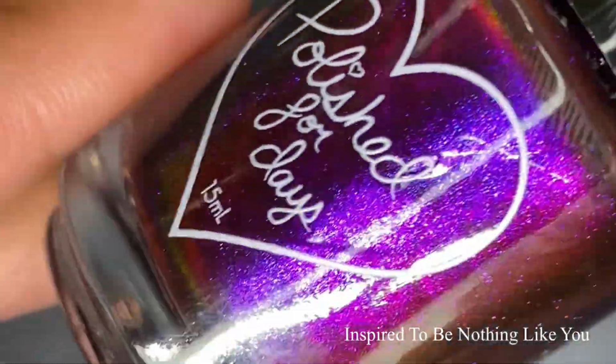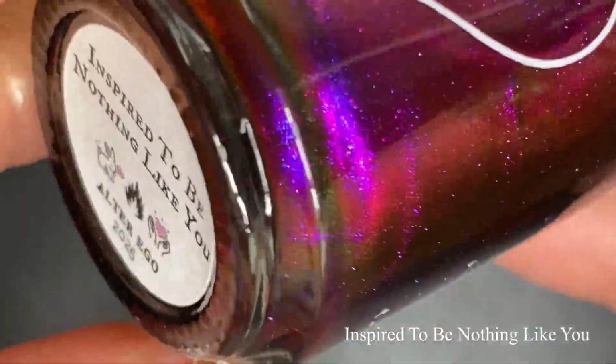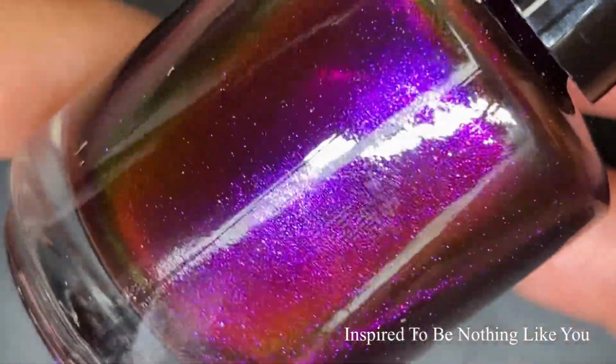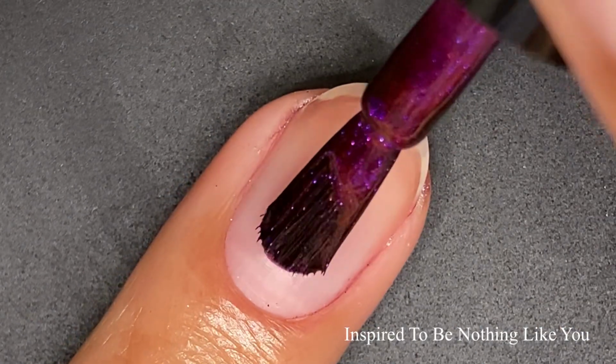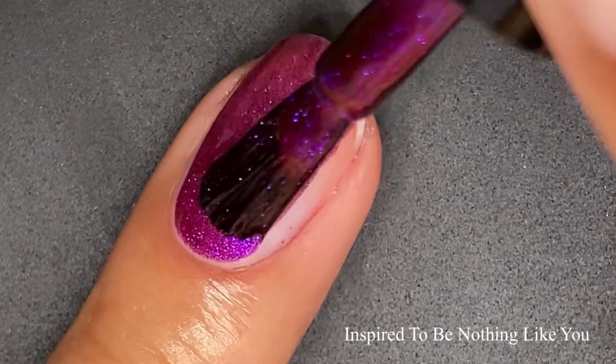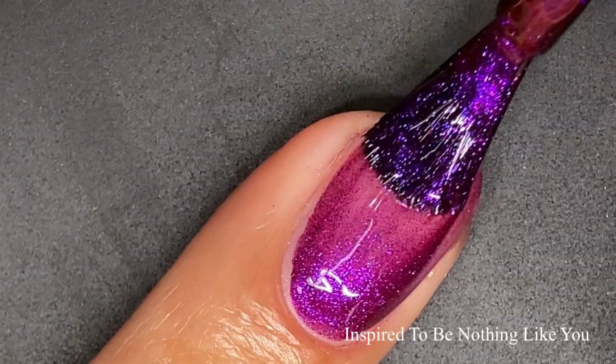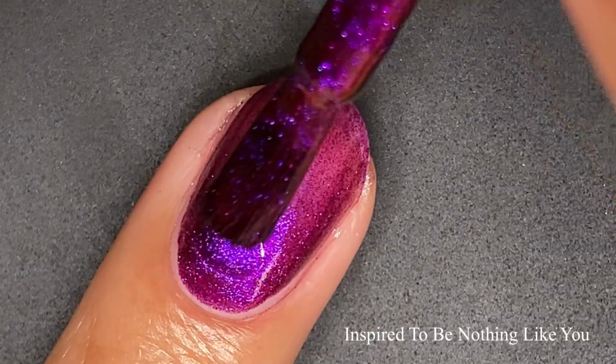Here we have Inspired to Be Nothing Like You, and it's described as a deep red base with a purple pink red multichrome microflake shimmer. I must say, every Halloween, October, spooky month, Polished for Days always puts out amazing collections, and this one is definitely another beautiful one.